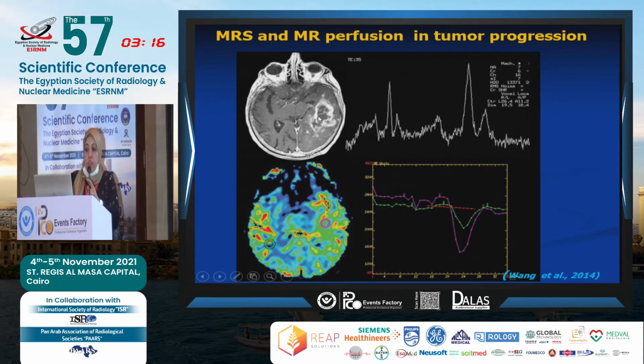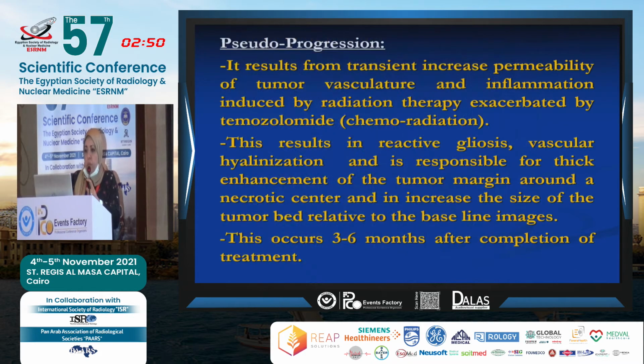Here there is heterogeneously enhancing lesion around the central necrotic cavity, could be progression or pseudo-progression. MR spectrum revealed elevated choline peak together with lipid and lactate. Choline indicates cellular and vascular activity. And on perfusion studies, there is drop of the signal on the time signal intensity curve. So this is actual tumor progression and not pseudo-progression.